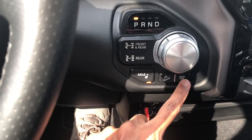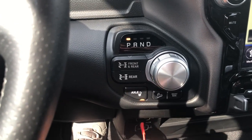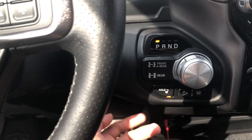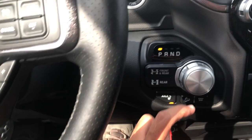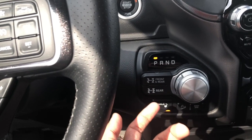You've also got a sway bar disconnect, and this button disables everything, and you've got hill descent. All this really means, these three buttons, is basically give you more options in your off-road toolbox. Normally, if you don't have lockers, on rocks you can slip, and slip means you're losing traction. If you don't have traction, you're not going anywhere.